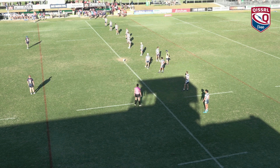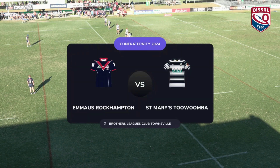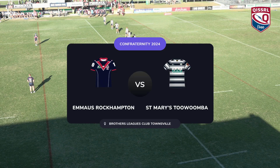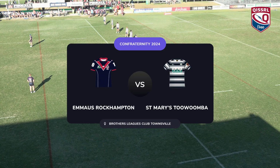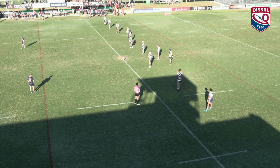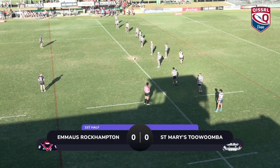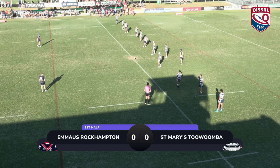Emmaus Rockhampton up against St Mary's from Toowoomba. And as you'd imagine, St Mary's in the butcher stripes on your right side of the field here, the southern end of Jack Manski Oval. And they are taking on Emmaus College from Rockhampton.